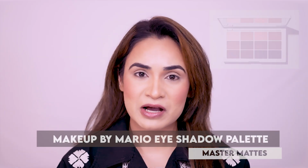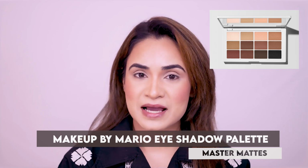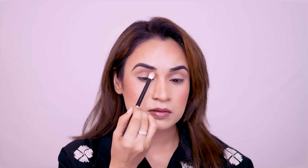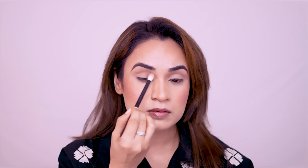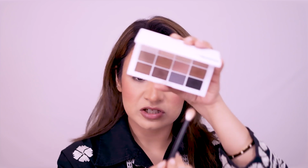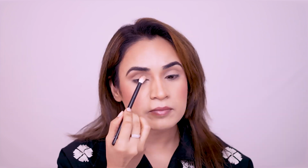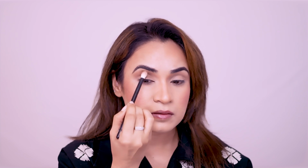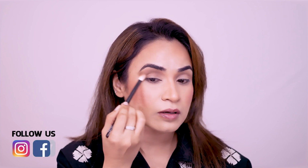For the eyes today, I'll be using this eyeshadow palette from Makeup by Mario. This is called Master Mattes the Neutral Palette. I'll be taking this shade from here, running this over my crease. Actually, I'll be taking a bit of this color as well, mixing both of them and taking that on the crease. Mixing both the shades is helping me get the shade I wanted here on the eye crease.